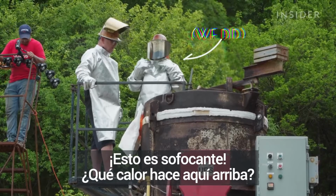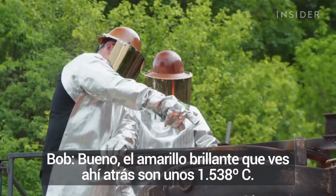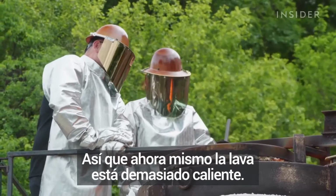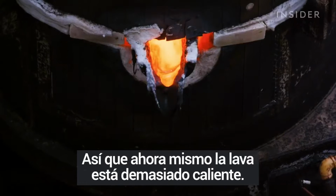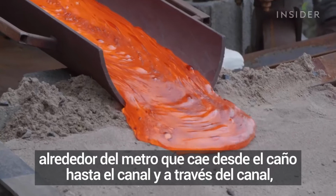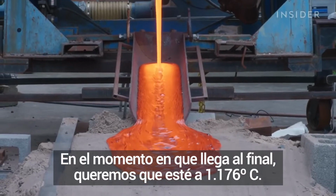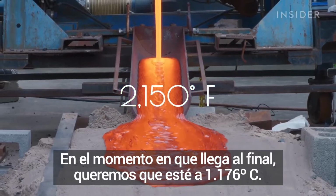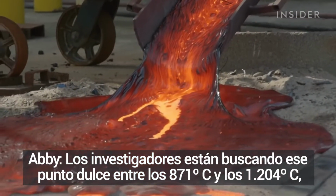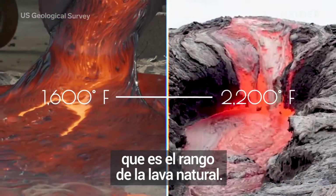It is sweltering. How hot is it up here? Well, the bright yellow you see back there, that's about 2,800 degrees Fahrenheit. So right now the lava in there is too hot. When we dump it out of here, in about the meter it falls from the spout to the trough, and through the trough, we lose about 275 degrees Fahrenheit. By the time it hits the end, we want to be at 2,150 Fahrenheit, and that's the magic spot for the lava. Researchers are looking for that sweet spot between 1,600 and 2,200 degrees, the range for natural lava.